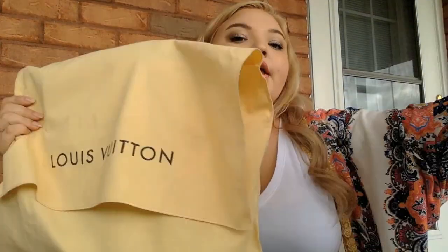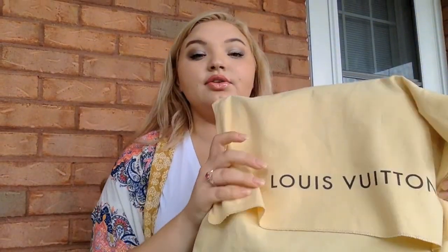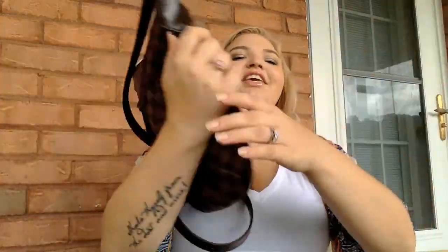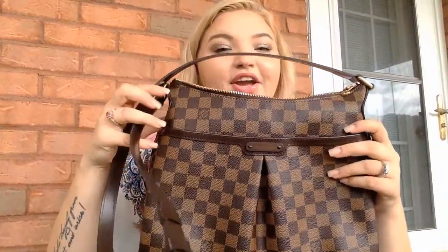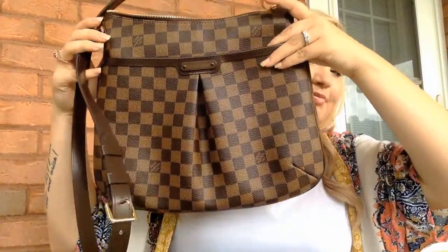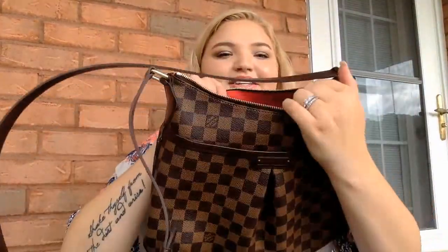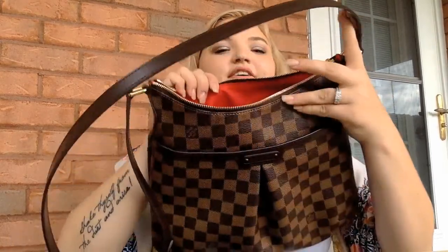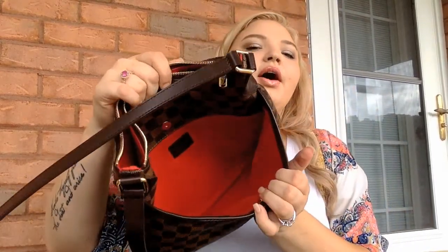I went in wanting a small crossbody because the only thing I'm going to use it for is shopping and maybe when we're traveling, something I don't have to carry and lug around a big bag. And so I originally, can you see it already? It's so pretty. I got the Bloomsbury PM in Damier Ebene, and it has the beautiful red interior, and it does have a pocket in the front.